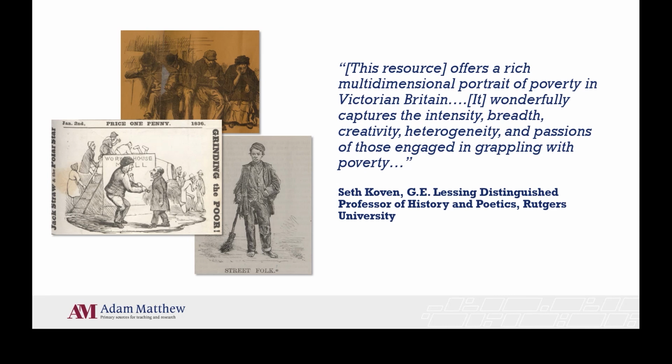In line with this, one of the resource's editorial board members, Professor Seth Coven, beautifully describes the collection as offering a rich, multidimensional portrait of poverty in Victorian Britain. It wonderfully captures the intensity, breadth, creativity, heterogeneity, and passions of those engaged in grappling with poverty.